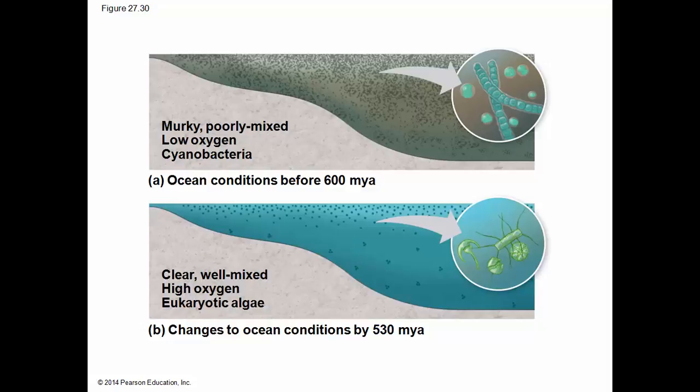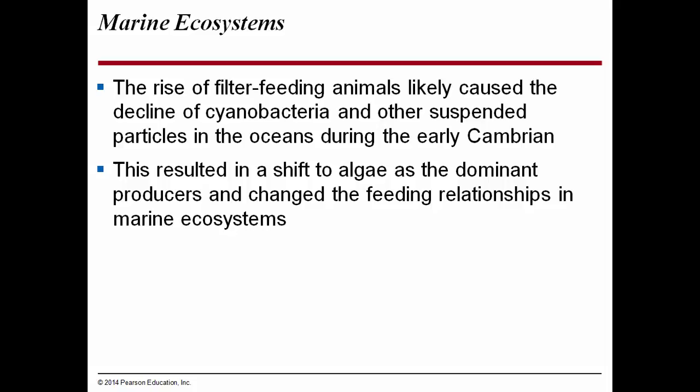So the rise of the eukaryotes and eventually the animals allowed for more algae to exist in the seas. And this probably allowed for increased oxygen production. The rise of filter-feeding animals likely caused the decline of cyanobacteria and other suspended particles in the oceans during the early Cambrian. This resulted in a shift to algae as the dominant producers and changed the feeding relationships in marine ecosystems.